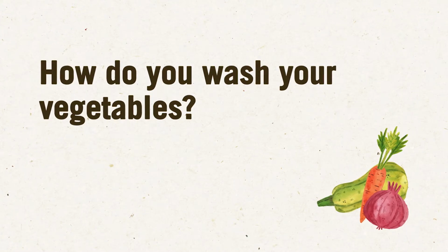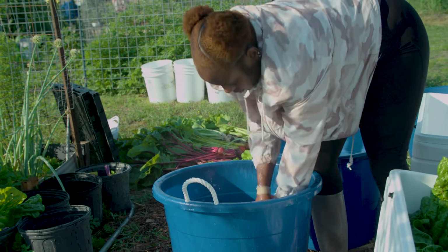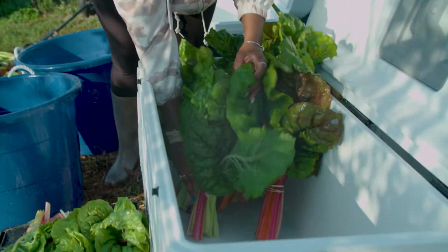We don't have a sink at the farms, so we bought big tubs. We line up about 4 tubs, and we're cleaning from one tub to the next, to the next, to the next. And we make sure that everything is done as required and everything is clean before we put it all together for the market.